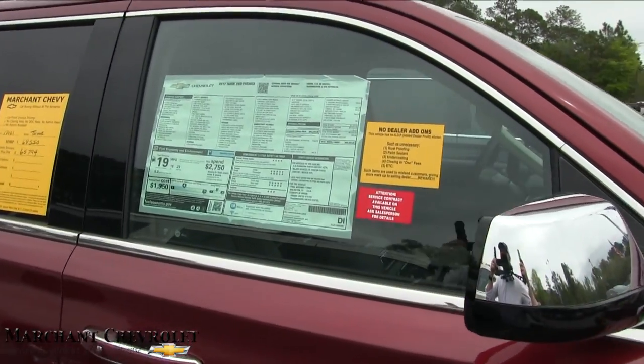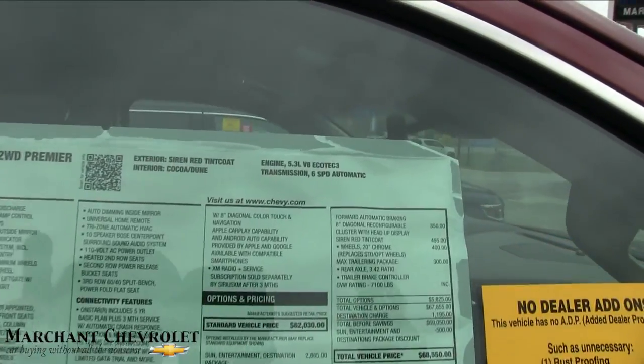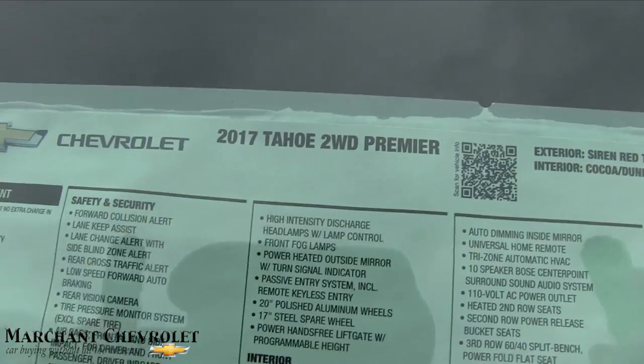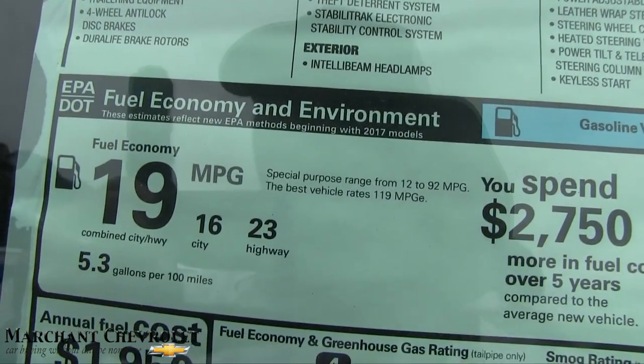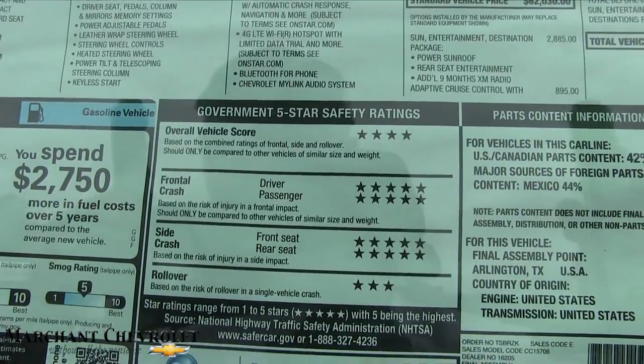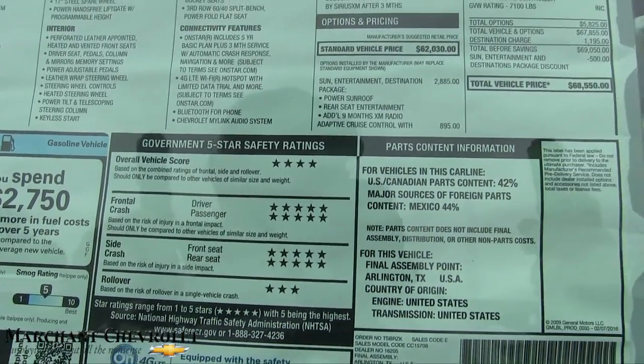Real quickly here, let's look at the Monroney label. Again, you got the 5.3 liter V8 under the hood, 6-speed automatic transmission. Let's take a look at the fuel economy: 23 highway, 16 city, 19 average combined. You got safety ratings looking good there, lots of stars, that's always a plus.